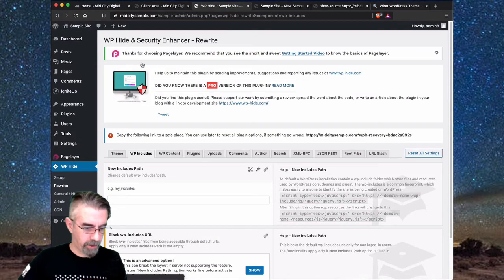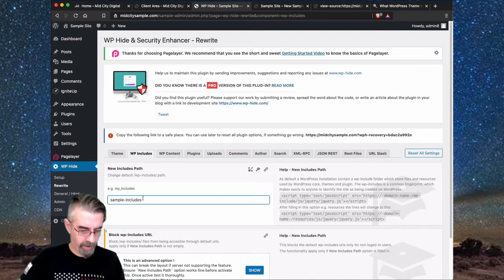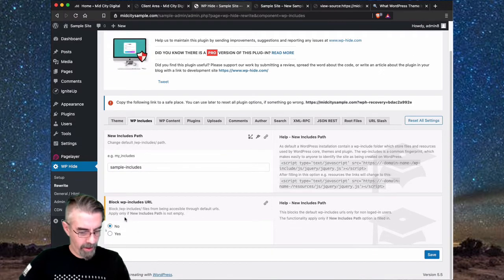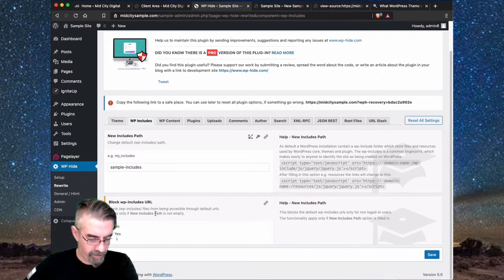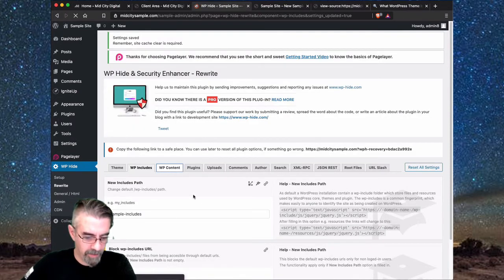Let's go to WP includes. Let's do the same thing. Sample includes. And let's see. Block WP includes files from being accessible through default URLs. Yes. Save. Let's do the same thing for content.